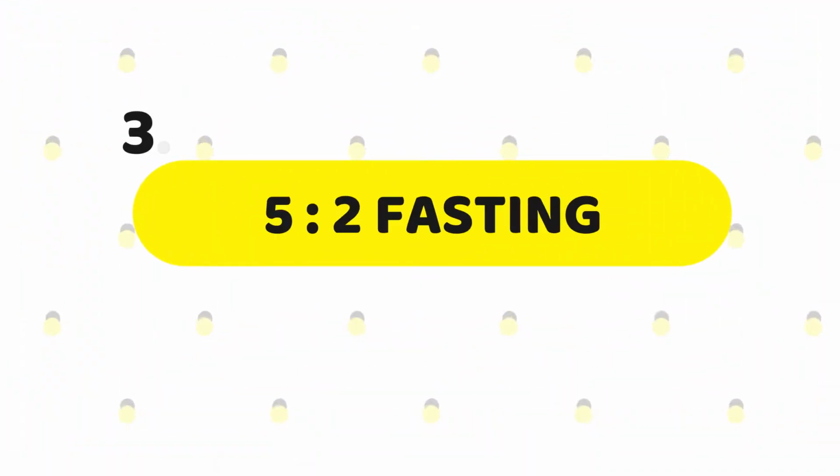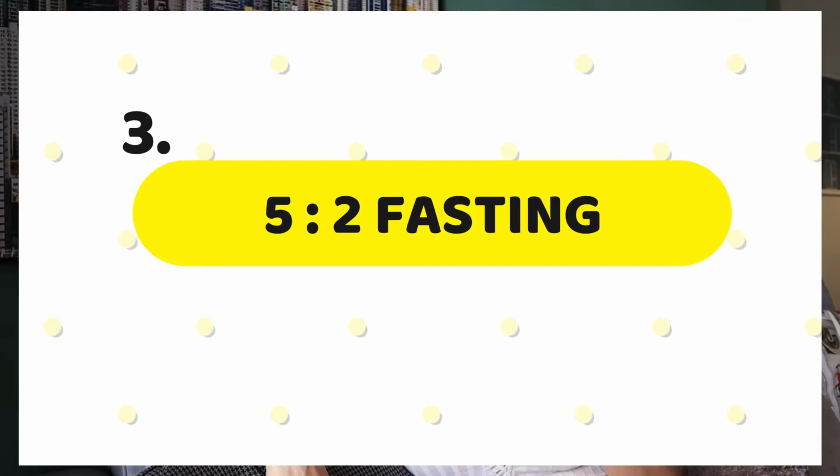Number 3 is the 5-2 fasting. Meaning, in this way of fasting, it's 5 days a week you eat just normal. You don't count any calories or whatsoever. You just eat how you feel like eating normally. Only 2 days a week you eat very restricted. That means that it's not that you don't eat completely, but you only eat a little bit, like 500 to 600 calories, meaning one meal in the middle of the day, and that's it.